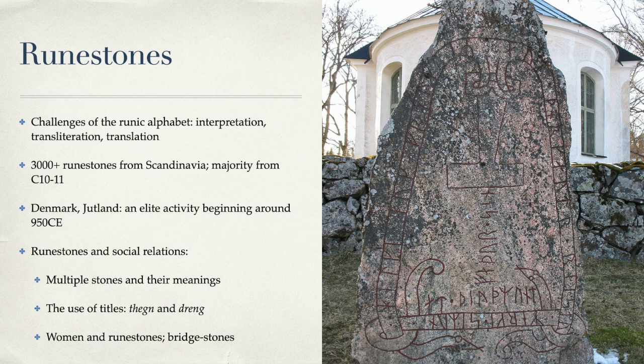From what we're able to tell, the runic alphabet is fairly limited. There are only a certain number of letters. Some sounds are not represented at all, and so spelling, therefore, does not closely reflect pronunciation. And things like punctuation and word separation were inconsistent. So if you were going to sit down and try to interpret a runic inscription, this needs a high degree of specialized skill on your part. It's very, very challenging. So keep in mind, interpretation is not a simple thing.